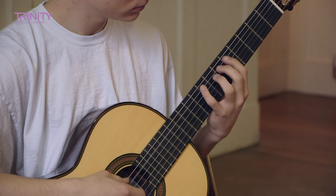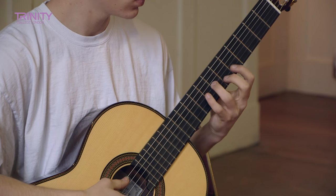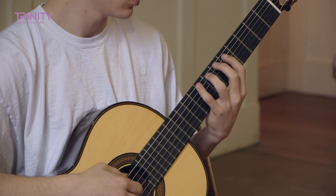Okay, Sonny, you're doing the technical suite, which starts with scales. So could we have B flat major, please? Thank you very much. And now a B flat major arpeggio.